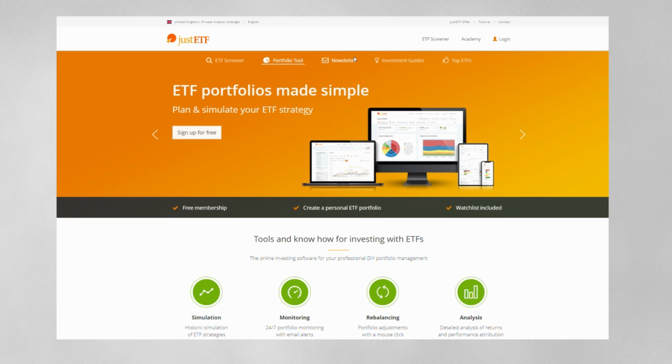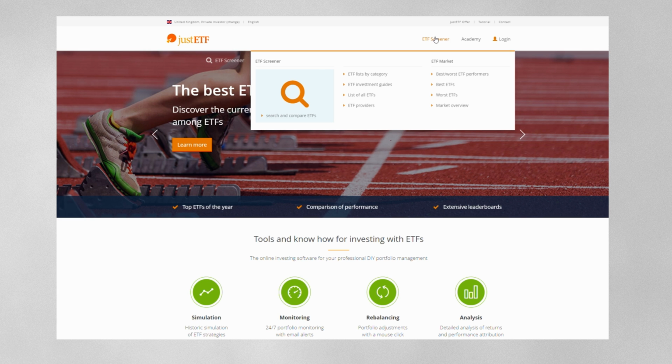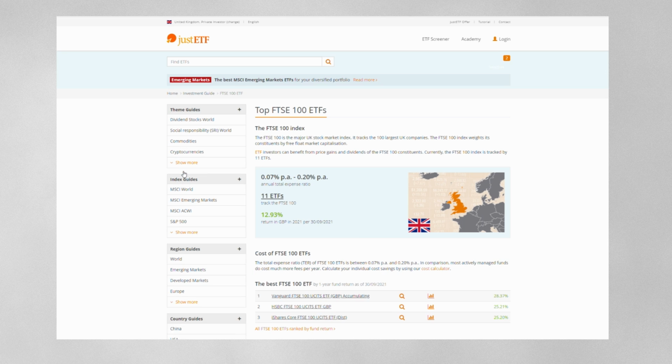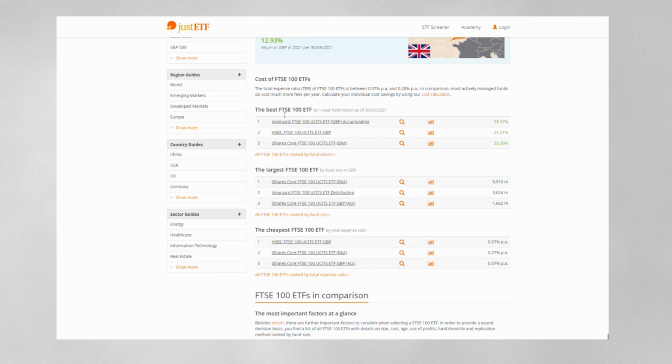So for example, let me just put up on screen now and go for a very simple workflow. So if I want to find funds that cover the S&P 500 or maybe even the FTSE 100, I just need to go to the ETF screener on the website, list it by category, and then I can choose either the S&P 500 or the FTSE 100. But in this example, let's go through to the FTSE 100. I'll then get to a section which tells me there's 11 different ETFs which track the market. I can then break them further down, whether I'm looking at how much they might cost, how big the fund size is, for example, and all the little intricacies and other little details which you might want to find out.